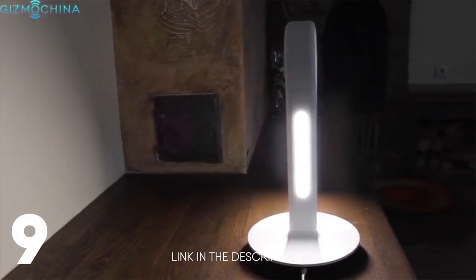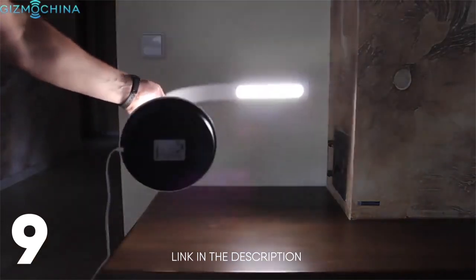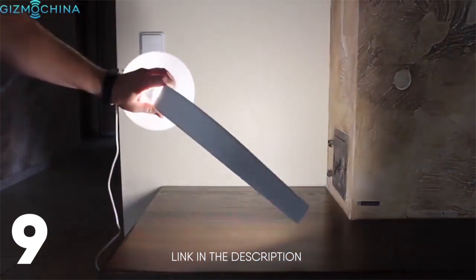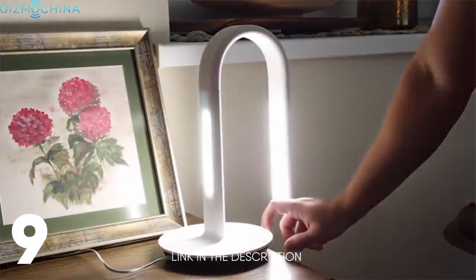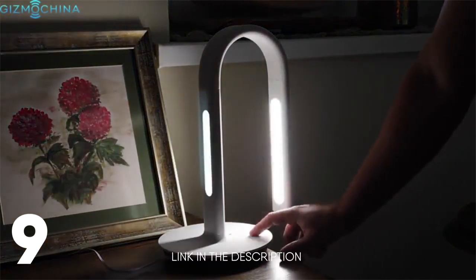The Philips Xiaomi desk LED lamp costs $55, and some may say that it is a lot for a desk lamp, but given the overall feature set, great design and outstanding build quality, it is a great option if you are in the market of smart LED desk lamps.